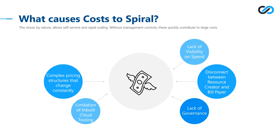Now, the less tangible benefits of the cloud are things like elastic scale, PAYG pricing, distributed geo redundancy.